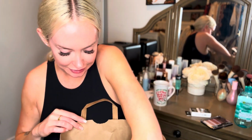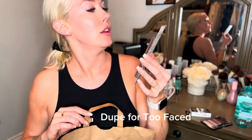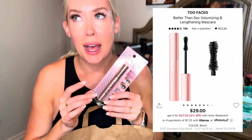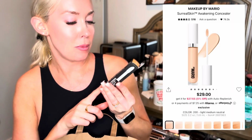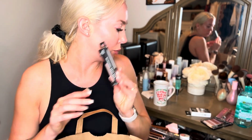Okay, next up is the L'Oreal Paris Lash Paradise. So this is supposed to be comparable to the push-up lashes by, what's the brand? This is supposed to be a really good dupe for it. So I got that. Another concealer. Ooh, this is by E.L.F. It's the Full Coverage Matte 16-Hour Camo Concealer. This one is supposed to be a wonderful dupe for the Makeup by Mario.